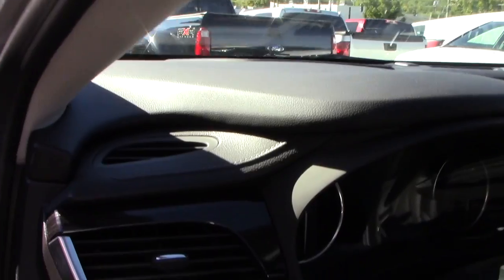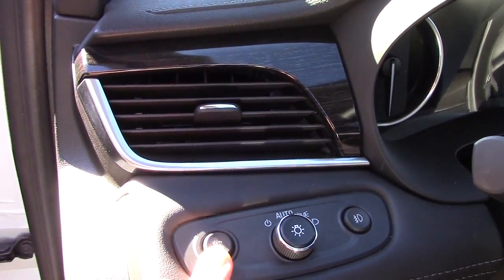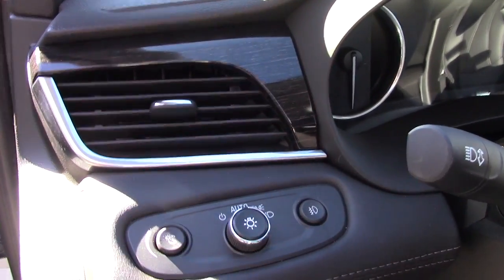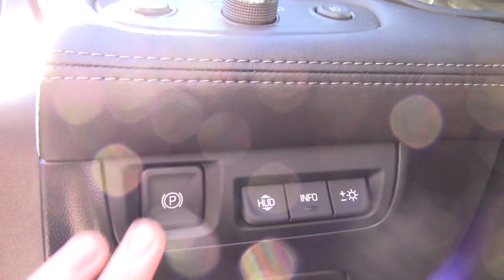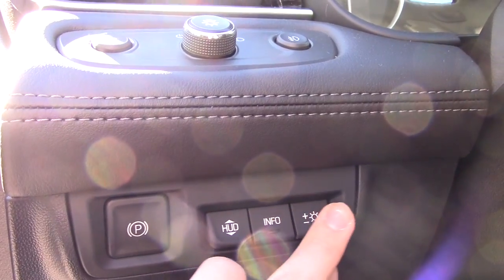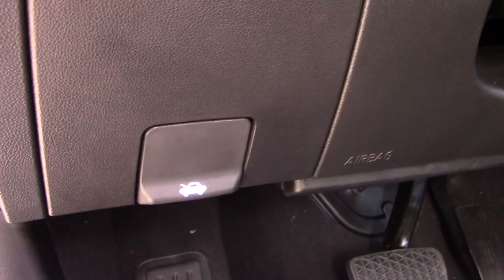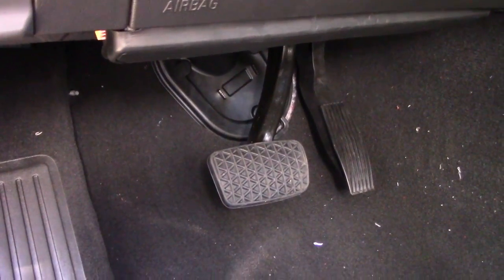So checking out the left of the dash, we have all of our lighting controls up here. You have a gauge dimmer, your automatic light controls, and your fog lights over here. You also have your parking brake right here, all of your heads-up display settings, which we will get into a little bit later. You have your hood release like we saw earlier, your dead pedal over here, and your gas and brake pedal of course.